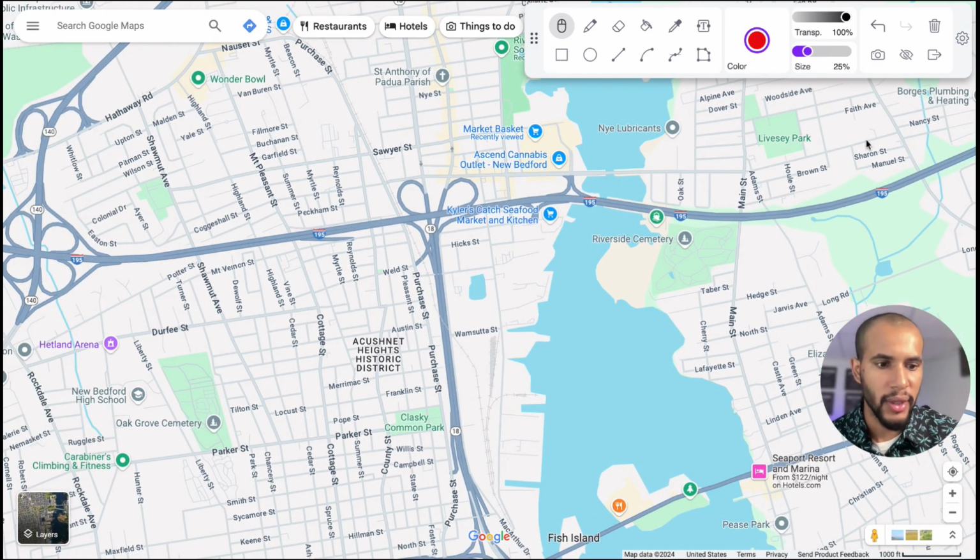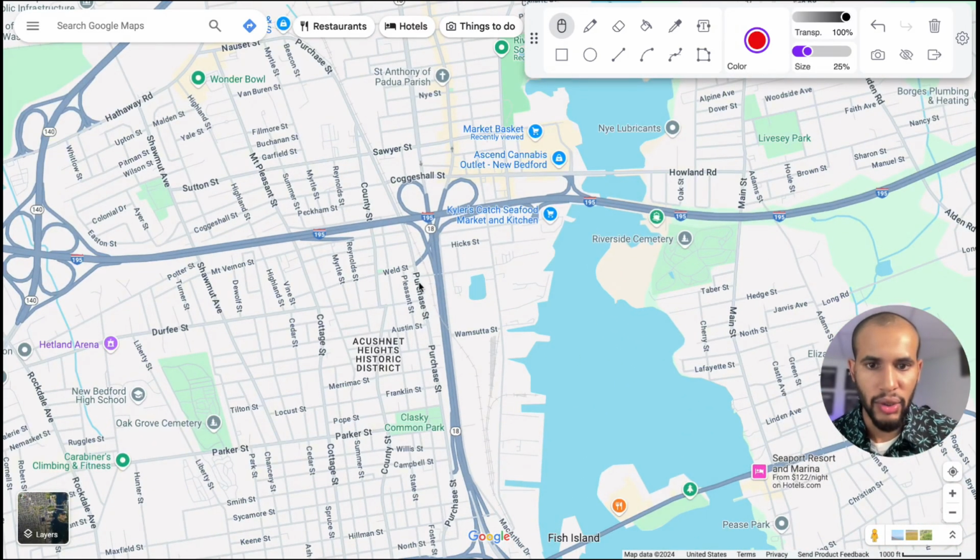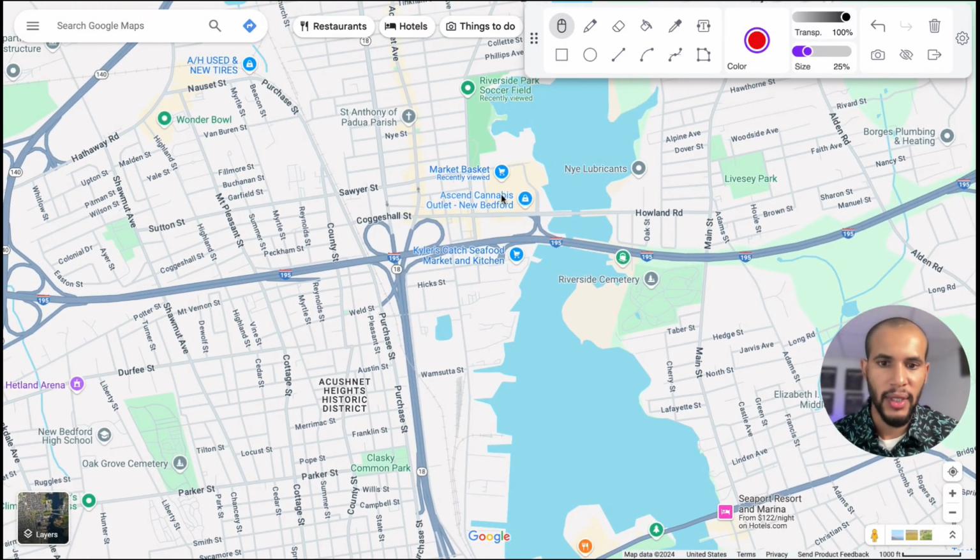Now, before I move to the next neighborhood, to the other area, there's one more thing I want to show you here in the north end. So let's say for some reason you're going to be working in the Cape Cod area, or maybe like Plymouth.